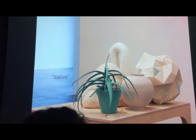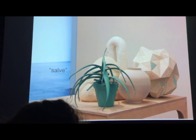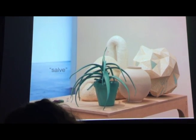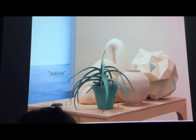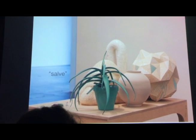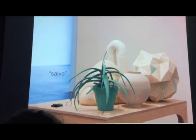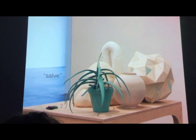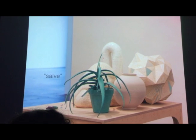And then this is finally the last piece I'll talk about. This is a piece called Salve, and it's an aloe plant that was molded and then cast in bronze. This piece was about growing up as a pretty redhead, a very white young person. Sunburns were always a common occurrence, and we had this aloe plant in our house. This ritual of breaking off a limb from the aloe plant and rubbing the gel on your skin was an incredibly soothing ritual as a child.